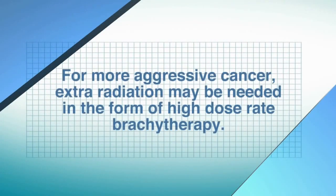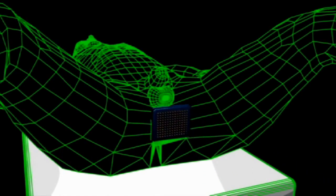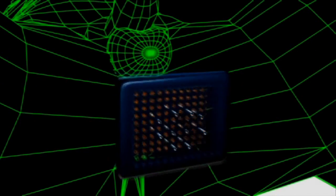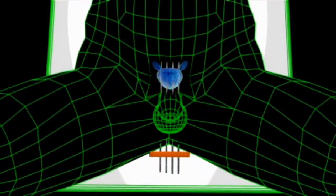For more aggressive cancer, extra radiation may be needed in the form of high-dose rate brachytherapy. HDR brachytherapy is where we aim to give an additional boost of radiation directly into the prostate. What this essentially involves is inserting needles directly into the prostate gland. Those needles stay in for a day and a half typically, and we are able to deliver radiation straight down those needles directly into the prostate. This is usually followed by a further 5 weeks of external radiation.